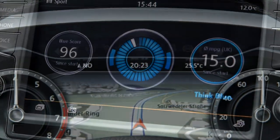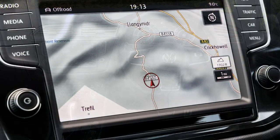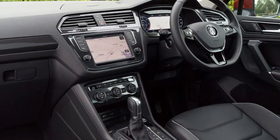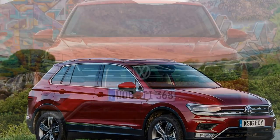Little exterior noise enters the cabin. Adaptive suspension option improves ride quality. Despite using a similar amount of road space as a Golf estate, the modern Volkswagen Tiguan feels like a much more commodious car, reinforcing its comfort bias.